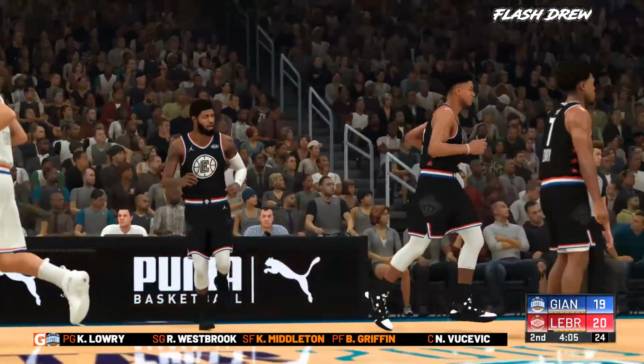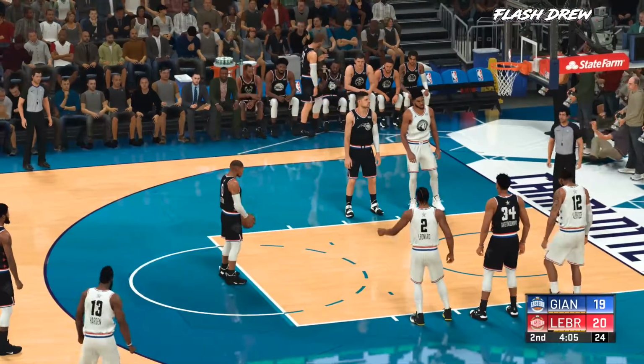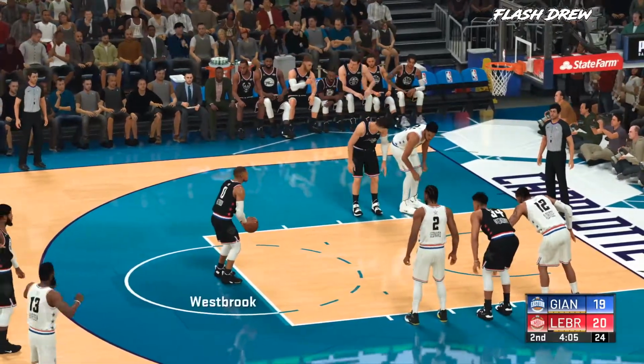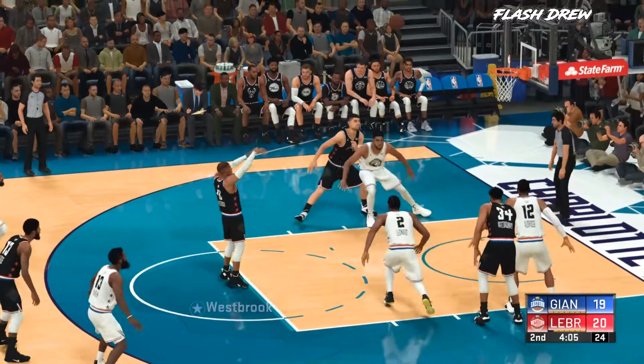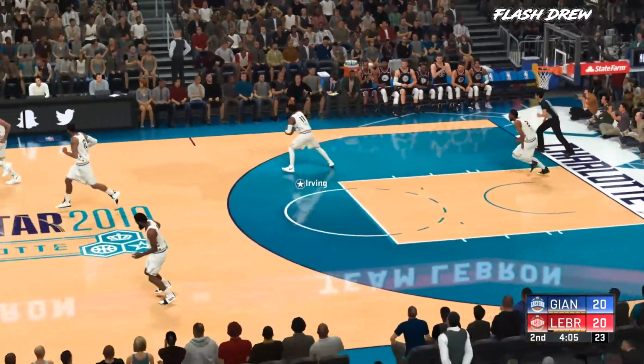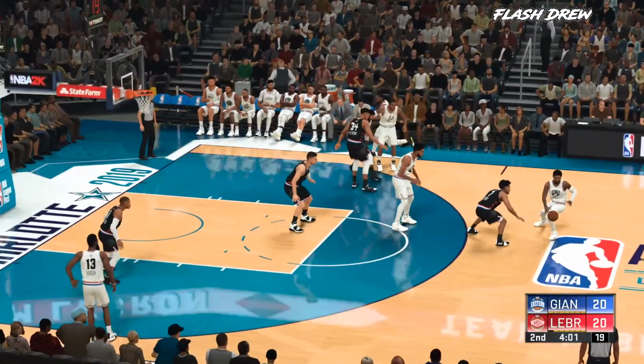So an almost entirely new group now for the West. LaMarcus Aldridge is checked in for Ben Simmons. Kawhi Leonard comes in for Klay Thompson. James Harden has checked in for Bradley Beal. And it's Kyrie Irving in for Damian Lillard. Antetokounmpo's checked in for the East. Paul George comes in for Khris Middleton. Now, here is Irving.